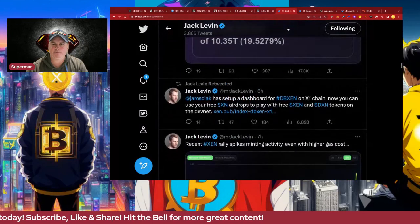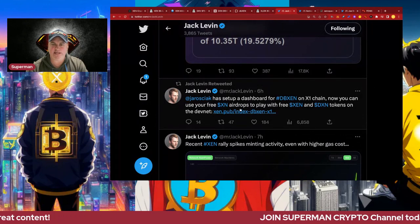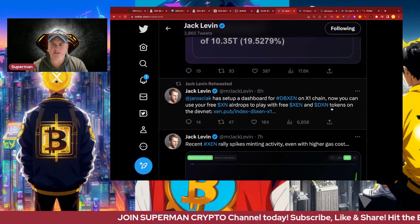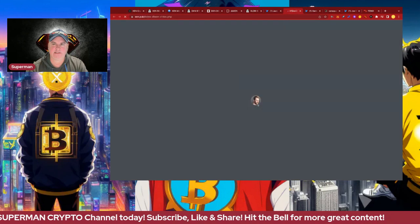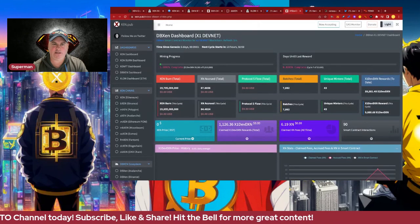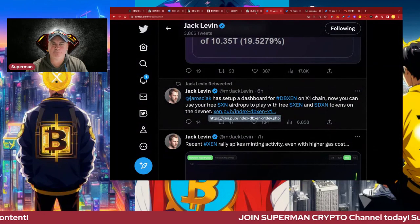What else there? Jack set up a dashboard of the DBZN on X1 chain. Now you can see your free XN airdrops to play with, to play free with Zen and DXN tokens on DevNet, which is pretty cool. I'll have a quick look at this link: DBZN X1 DevNet. So you can see all that in there too. So pretty cool. Lots of nice updates there.